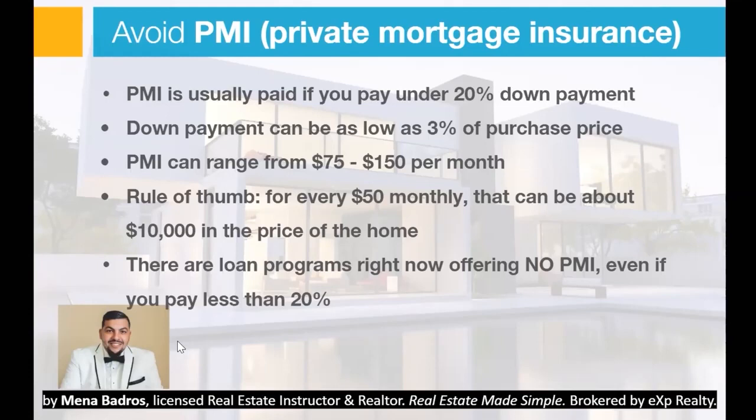It can save you money on a monthly basis, and also it can make you qualify for a higher priced home, since that fee is not going to be factored in your monthly payment. And there are loan programs right now that are offering no PMI, even if you pay less than 20%.